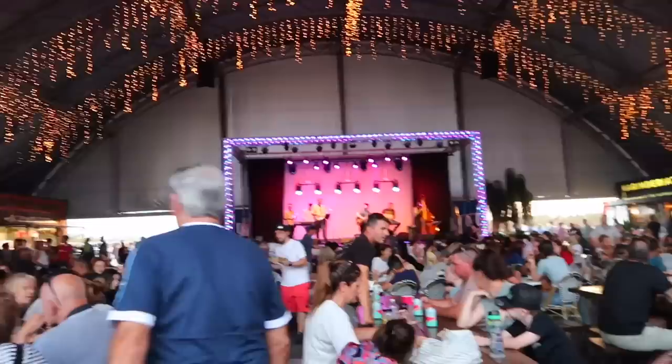We're just sat listening to this live music in this really gorgeous venue with these fairy lights. I would have this in my bedroom if possible.